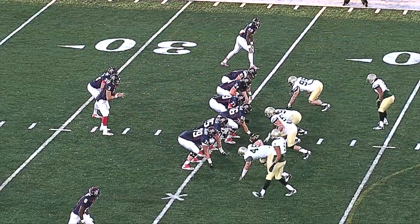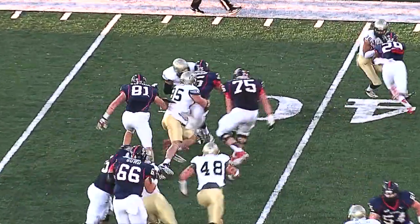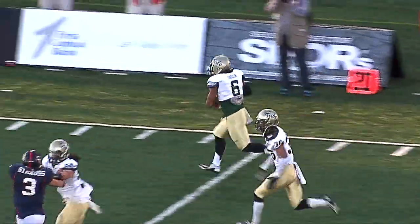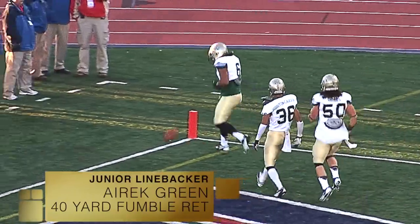Second down and 10 to go at their own 36-yard line. A little bit of a delay. He'll hand the football off to Seth Fisher. And Fisher gets the cross, and that ball's taken away by William and Mary. No flags. Green picked it up, and he gets into the end zone.